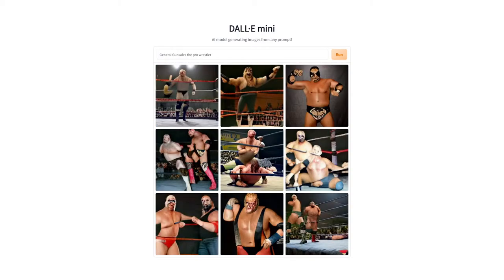Next one. General Gun Sales, the pro wrestler. Nice. Well, not really a lot to go on. I guess this is our best imagination of what he might look like IRL. Love the ring with the five ropes on the bottom right. We want to make sure these people stay inside the ring. God, the ropes are all going in weird directions and shit.